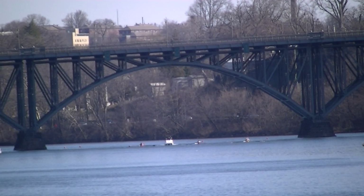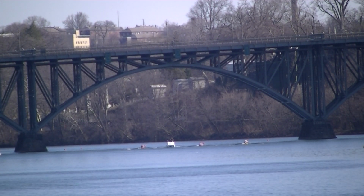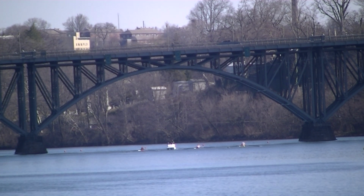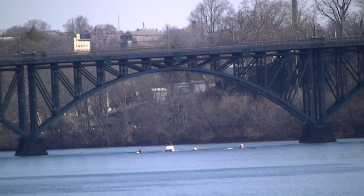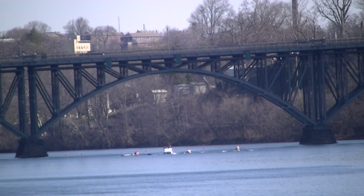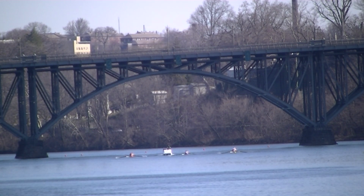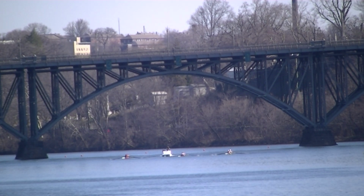About 10, looks like we're making a move on Columbia. Yale stroke seat is sitting on Columbia's bow deck, and then Columbia stroke seat is sitting on 10's bow deck. Columbia's settling at a 32, 33. Looks like 10's just a little bit higher.